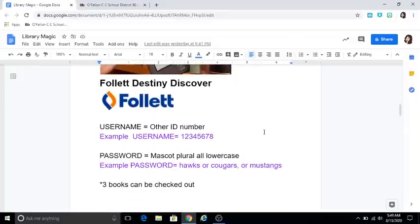For this, you will need your Skyward Other ID number for your username. Your teachers will have this number next week for you. If you are having an issue, you can always go to Skyward and look it up yourself. But again, your teachers will have it next week and they'll be able to give it to you. It is an 8-digit number, and I'm using this as an example: 1, 2, 3, 4, 5, 6, 7, 8.